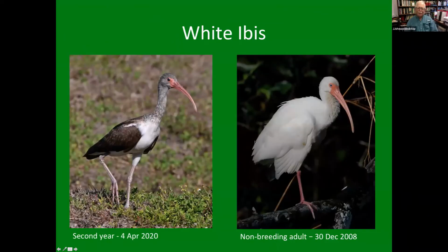White ibis are common in our yards down here. And usually if you see white ibis, you're going to see a flock of several that look like this, or a flock of several that look like this. These are second-year birds right now that look like this. And these are full adults. And the young ones will have almost flesh-colored legs and pinkish bill. The adults will have a pink bill with pinkish legs.